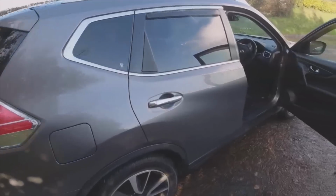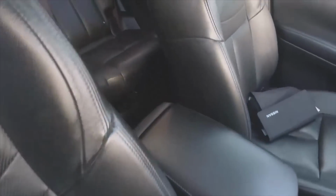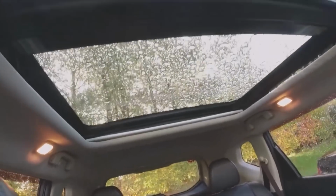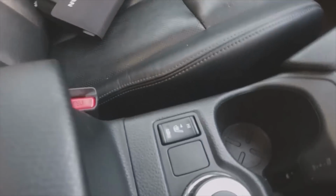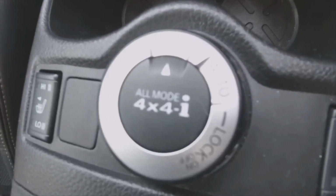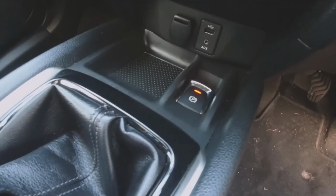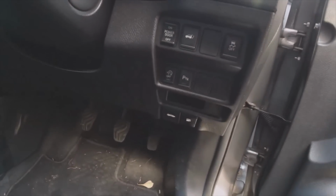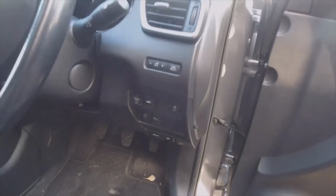So yeah, I think there's only one level higher, which is the SE, which I don't know what else you'd get, because this has got everything. You've got the full panoramic roof, and that is a tilt and slide one, so it does actually open up. We'll have a go on that in a minute. I say we've got the heated seats. We've got the selector here for 4-wheel drive or 2-wheel drive or diff lock. 6-speed gearbox, electronic handbrake, the auxiliary input and USB input. Down here we've got the parking sensors, the auto switch on and off, power door on and off, traction control.